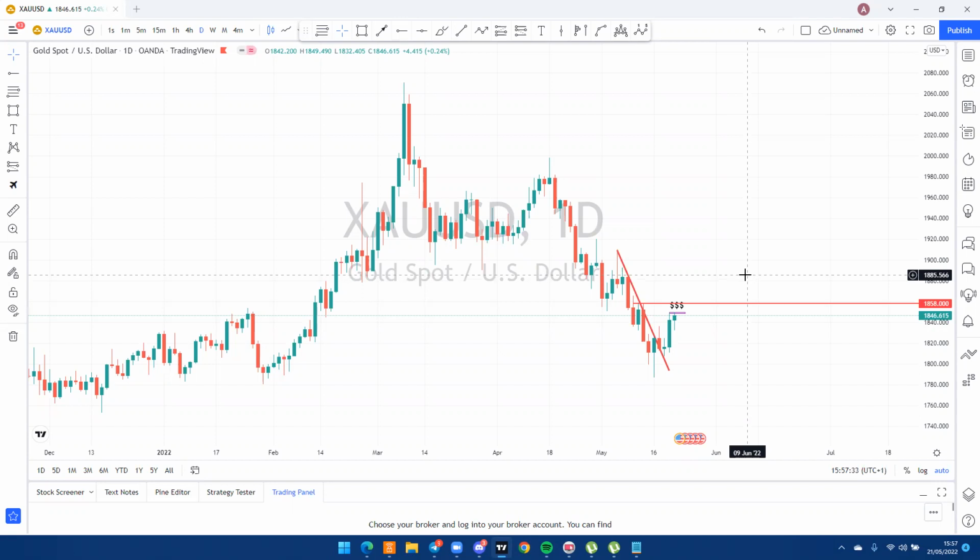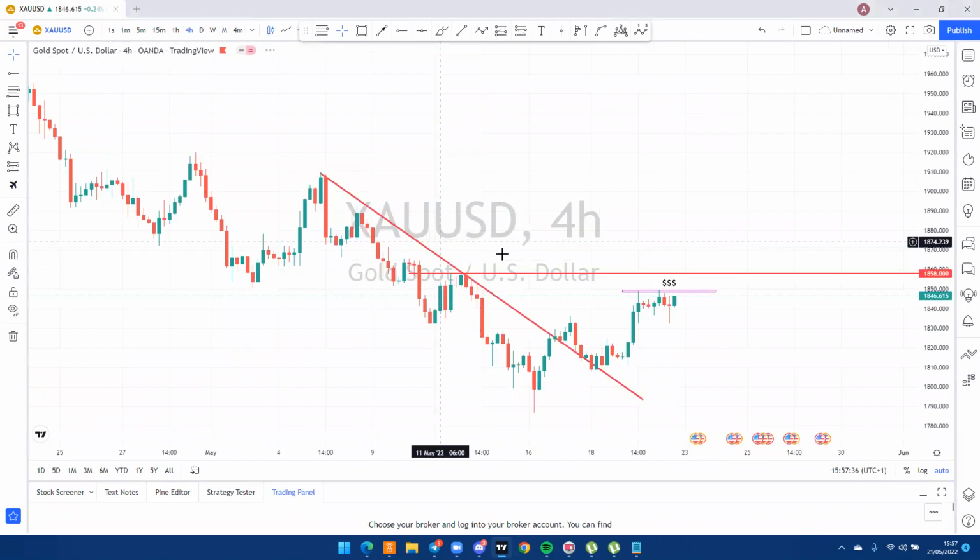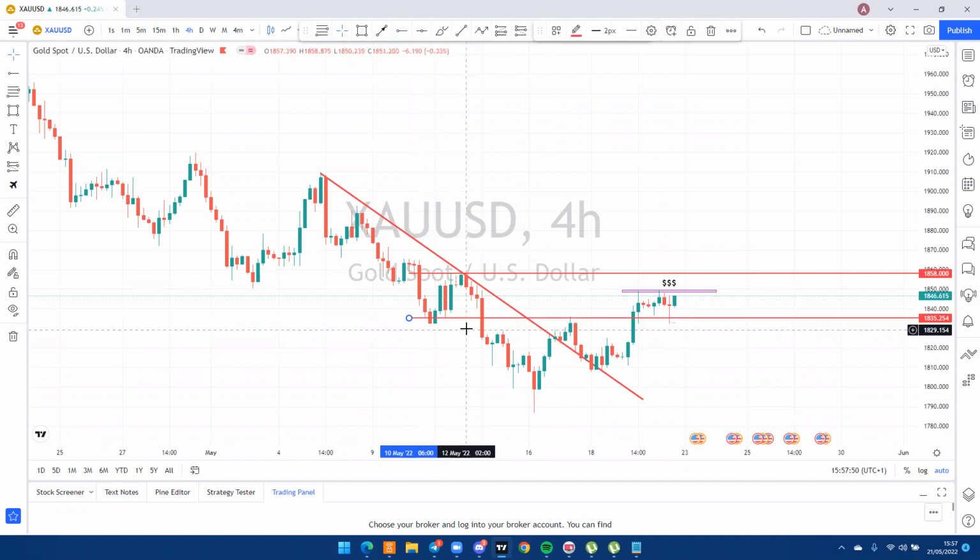So if we quickly recap what we were saying from last week. So here was last week. We had all of this move from around about here and to the right. What we were saying was this 35 area would be pretty significant. And you can see that price did attack that 35 area and rejected off it based upon this resistance level here. Well done if you managed to get in on that sell move back down.